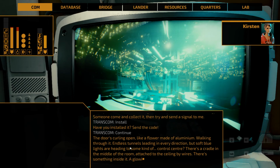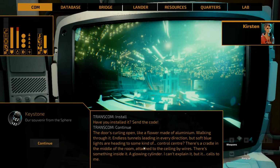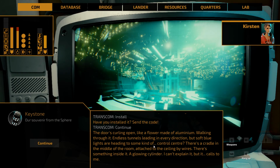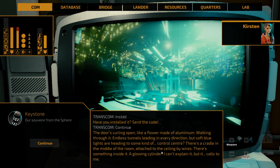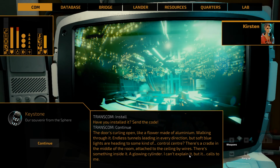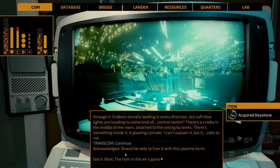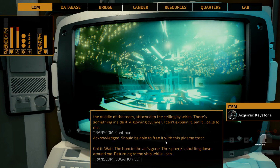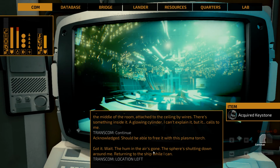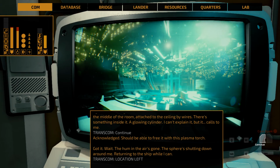Walking through it. Endless tunnels leading in every direction, but soft blue lights are heading to some kind of control center. There's a cradle in the middle of the room, attached to the ceiling by wires. There's something inside it, a glowing cylinder. I can't explain it, but it calls to me. Keystone, a souvenir from the sphere. Acknowledged. Should be able to free it with this plasma torch. Got it, wait, the hum in the air is gone. The sphere's shutting down around me. Returning to the ship while I can.